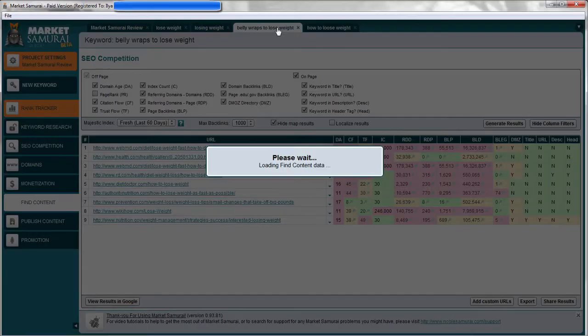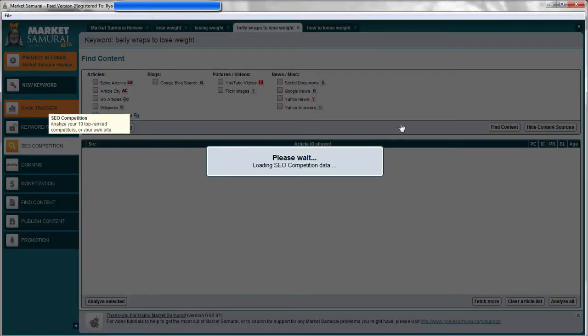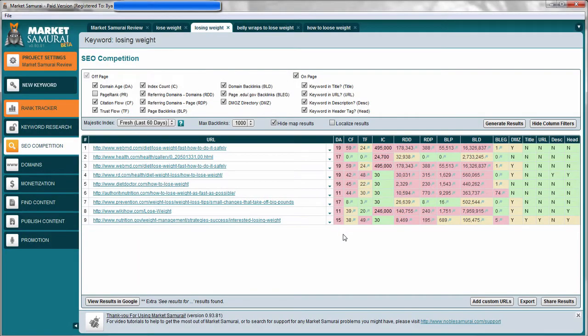Let's say belly wraps to lose weight. Let's just compare belly wraps to lose weight with the losing weight competition for SEO Competition. As you can see, there's more green. There's some yellow, etc. But just by looking at it and kind of figuring out what's important, what's not important, etc., you can actually outrank these websites.